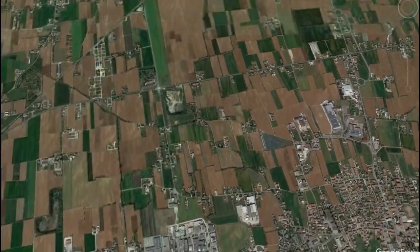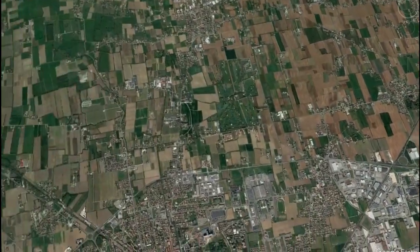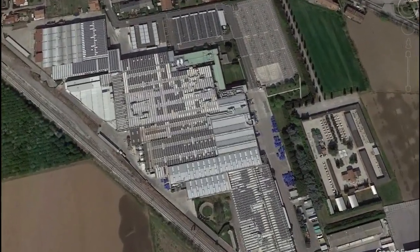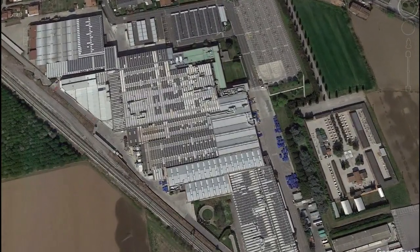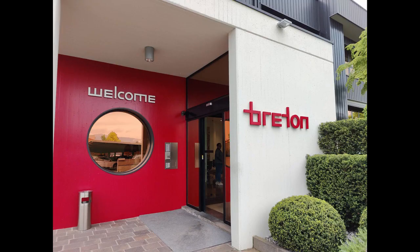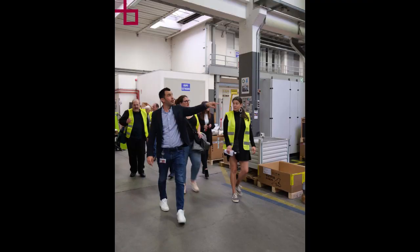A short drive took the group to Breton, and yes, that's how you pronounce it, Breton, for a tour of the factory. Unfortunately, the camera stayed in the bag for this one, although the company did provide some shots of the folks in the neon lime safety vests going through the factory.